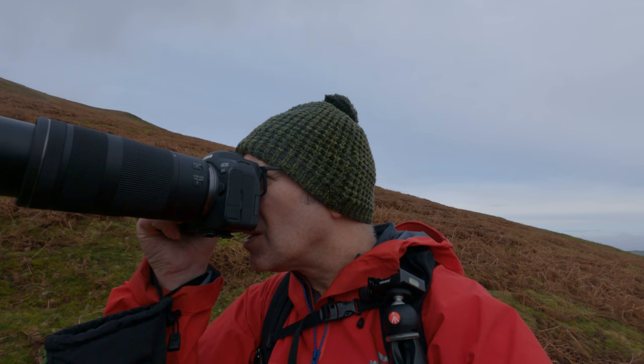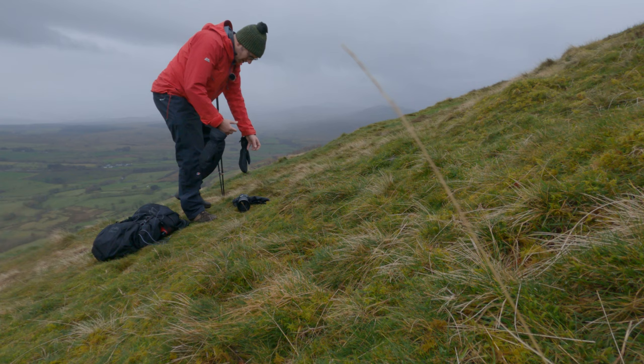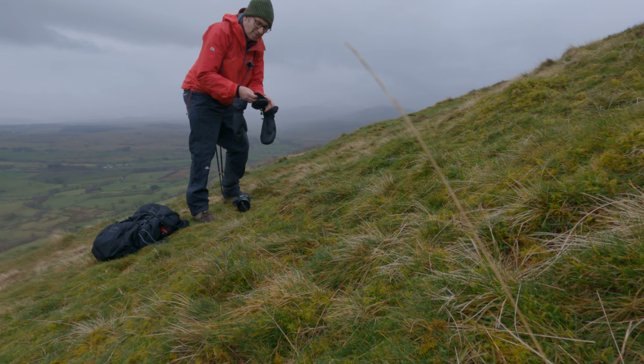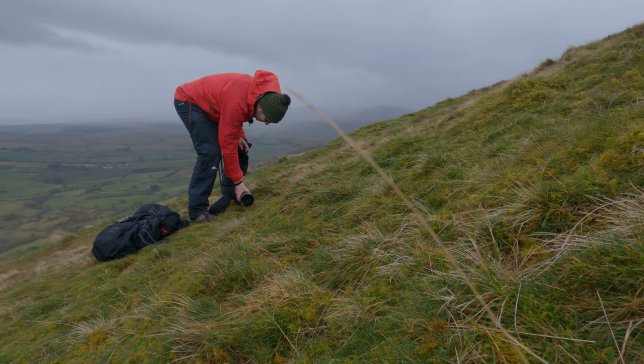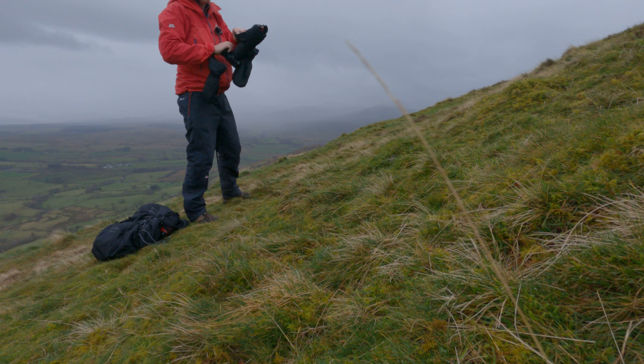Framing up, nice curves, putting the tree on the bottom right hand side. Looking at the Instagram as well, just conscious of that. Boom, there you go. Okay, so we do have a weather front coming in. You can feel the spits and spats of rain. So without further ado, let's get the protective gear on. I'm sure there's an easy way to do this, but never mind.